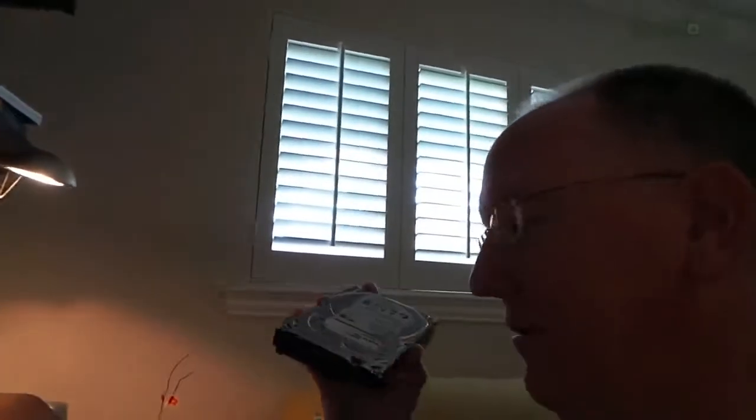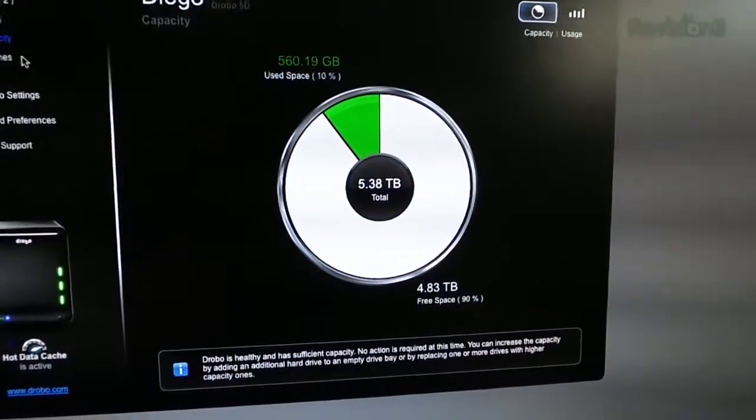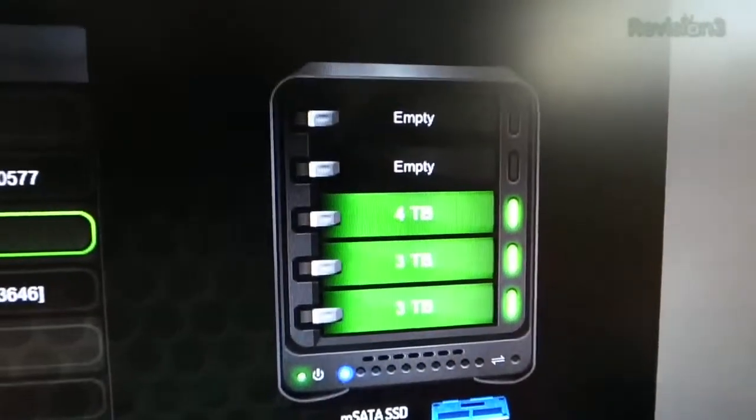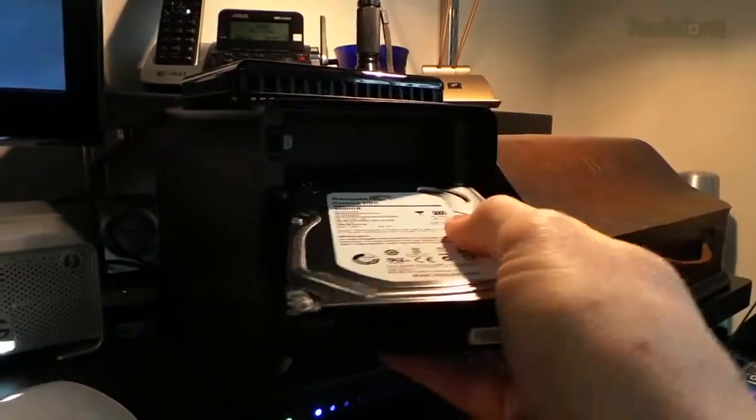Here's the deal. I've got another hard drive right here. I'm going to shove it in just to see how quickly it adjusts with the new space. This is a new 4 terabyte drive. Currently, as you will see, hang on, let me click on the other screen. There are 2 3 terabyte drives and 1 4 terabyte, and then those 2 are empty. So I'm going to shove this in here, one-handed.